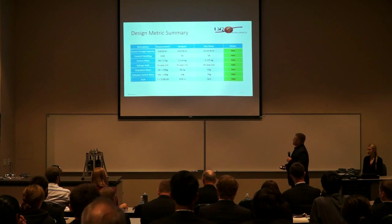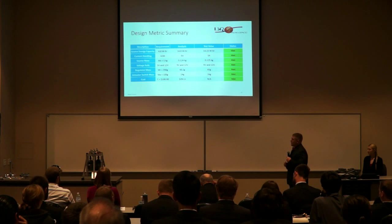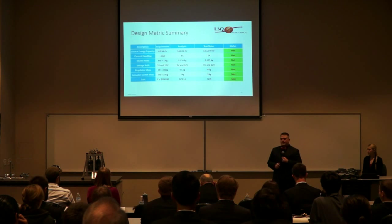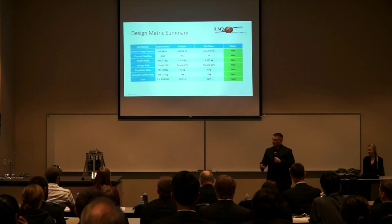Going over a summary, we did meet all of our requirements for this subsystem. I'd also like to note that, not on here, we did consider a redundancy of the power system, and it was feasible. However, we did not end up doing it due to the allowable space on our top plate and the scope of the project.